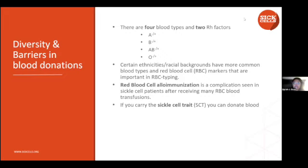If you get yourself tested for the sickle cell trait, and let's say you do have the trait, you can donate blood. Some people didn't know that. So a lot of African Americans that have the sickle cell trait thought they could not donate blood, but yes, you can donate blood if you have the sickle cell trait.